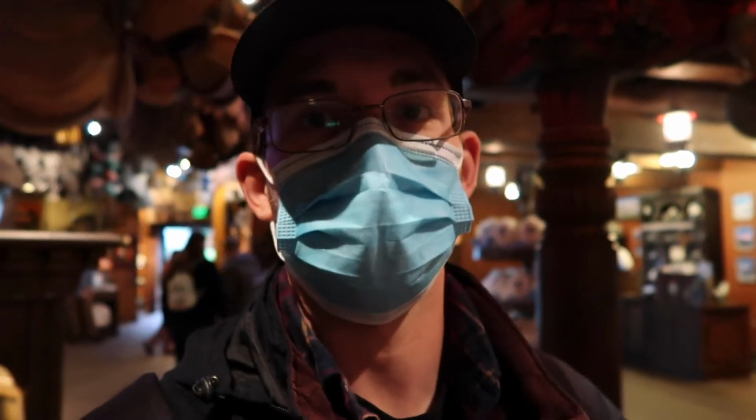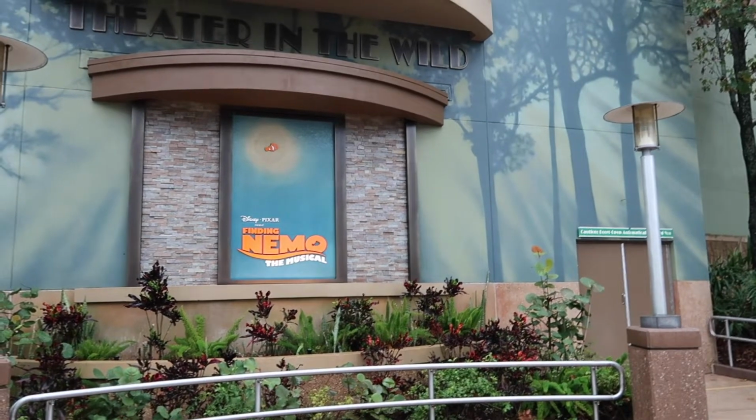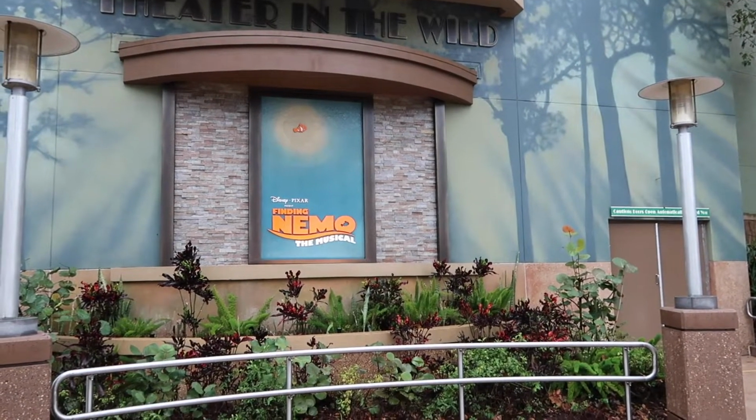It's weird seeing this store in this state, because usually you have so many crowds coming in and out because of the ride and people stopping for the merchandise afterwards. It's weird to see a gift shop of an attraction open when the attraction is not open. And really, this whole side of the park is pretty empty because Finding Nemo is currently closed as well.